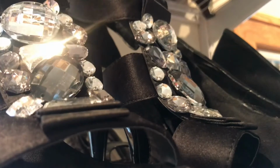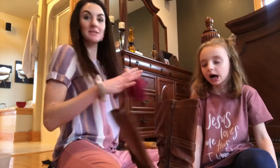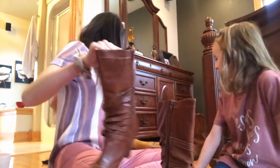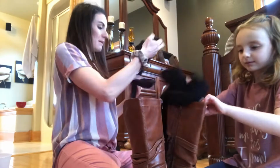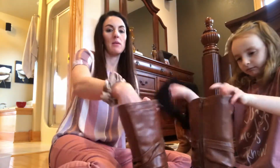We also cleaned them because some of them were quite dirty, and of course they look a lot prettier when they're cleaned. And then for the tall boots, here's a little tip. In order to keep them standing up straight, you can stuff socks that you aren't using in there, or maybe some other clothes that you aren't using or we're going to donate, and that keeps the boots standing up straight and tall.